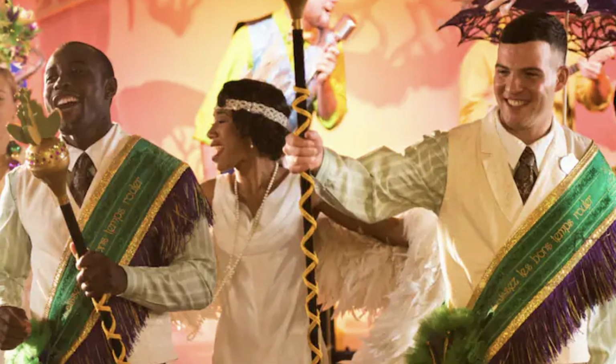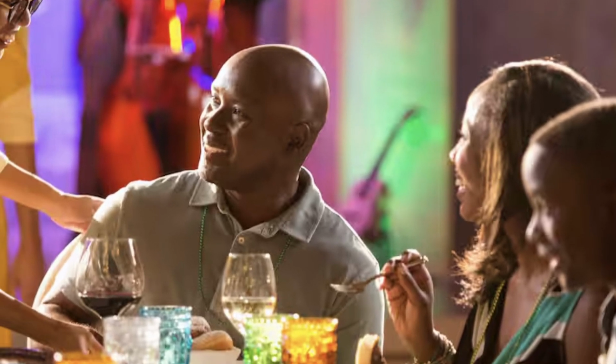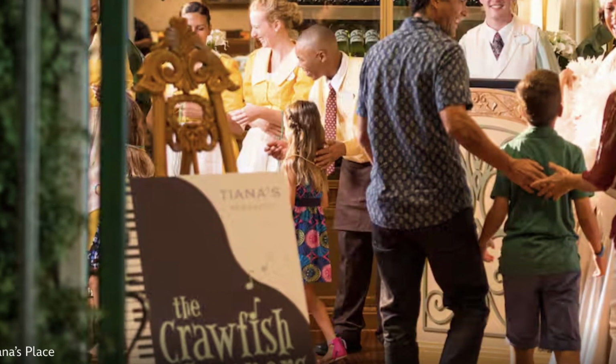So the other restaurant that is unique to the Disney Wonder is Tiana's. And from Disney's website, a rousing celebration. Swing to the rhythm of live jazz and indulge in scrumptious Louisiana-style cuisine inspired by the beloved Disney film The Princess and the Frog. Family photos and water lily-shaped candle holders throughout are just some of the special touches from the movie that convey Tiana's timeless tale.